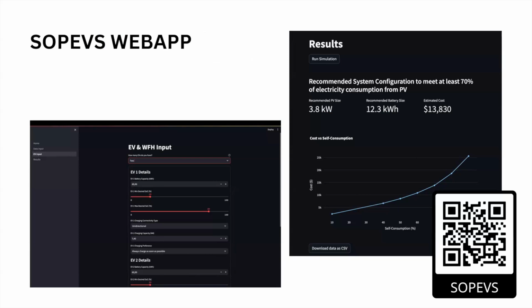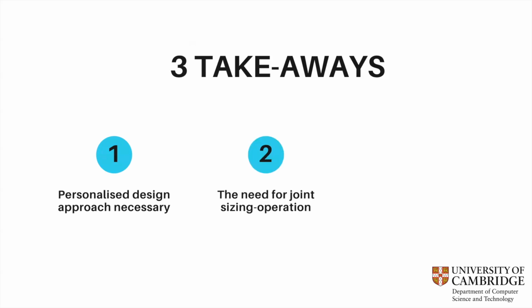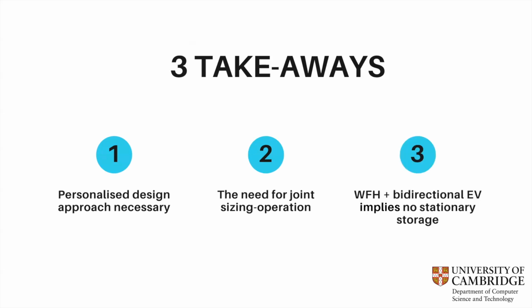To summarize the most important points again, first, we need highly personalized approaches to design our home energy systems. So here I really mean the work from home lifestyle, the desired self-consumption percentage, and the risk tolerance. Second, we need joint sizing and operation to really capture all benefits of a specific user lifestyle and setting. And then thirdly, we advocate the use of bidirectional EVs combined with some degree of work from home. Things have really changed since COVID, and we should really think about how to leverage individual user lifestyle benefits to make our systems more efficient and cheaper.